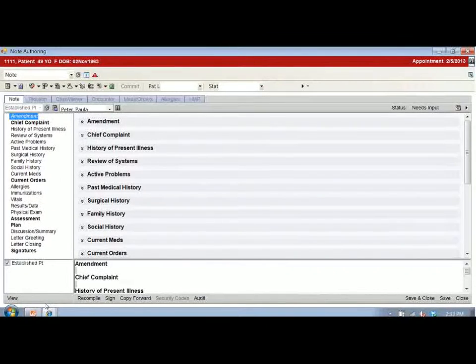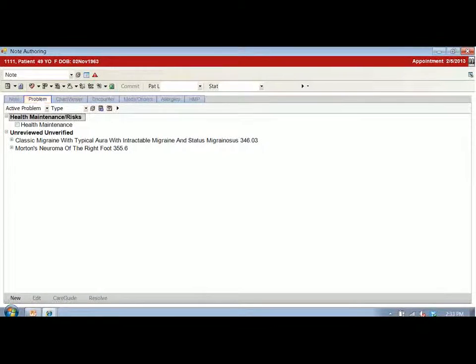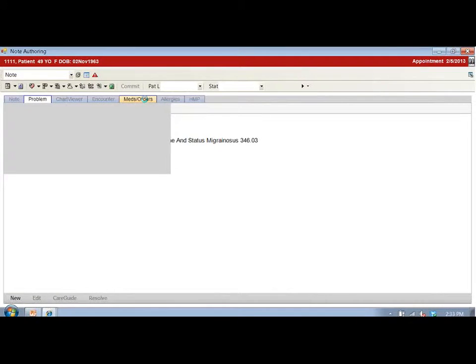To find the data, if it's a problem I'm looking for, I'm going to go to problems. Voila. There it is. So the data's there. It just came in as unverified, which means I, as the provider, am not going to see it until I verify it. And so you can imagine what's going to happen if I have to verify all of this data before I can get into their note. Not only do I have to do their problems, I would have to do the same thing in their meds and orders, allergies.